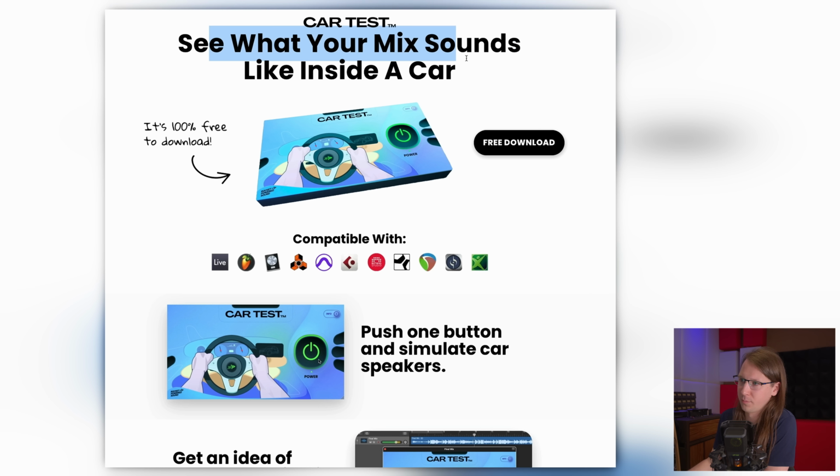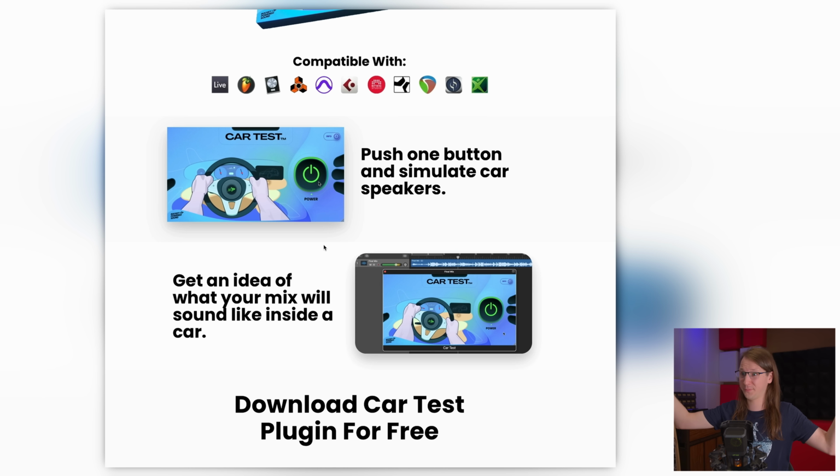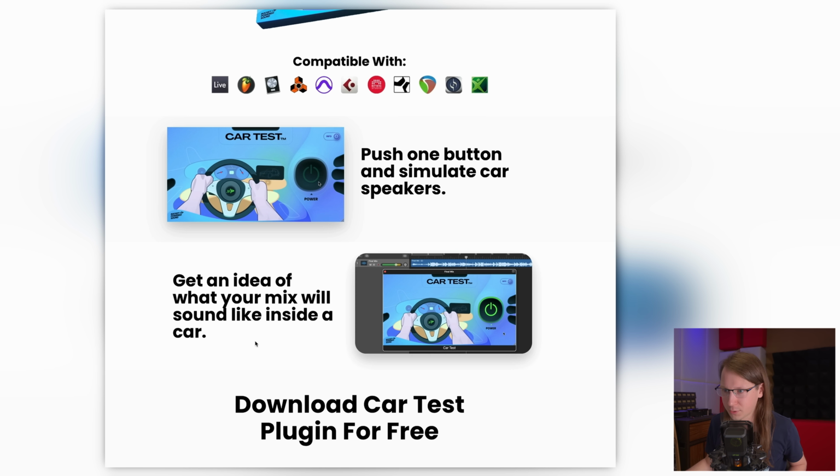So that's why Rocket Powered Sound came with a plugin called Car Test. See what your mix sounds like inside a car. It's a free download, it's compatible with almost everything, and it's a pretty simple thing. Push one button and simulate car speakers.